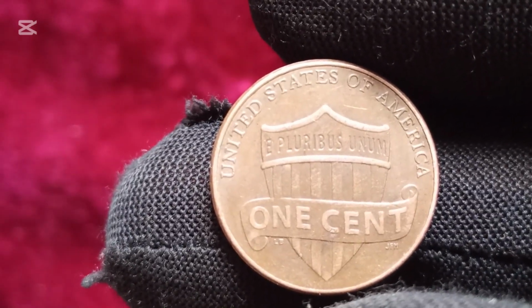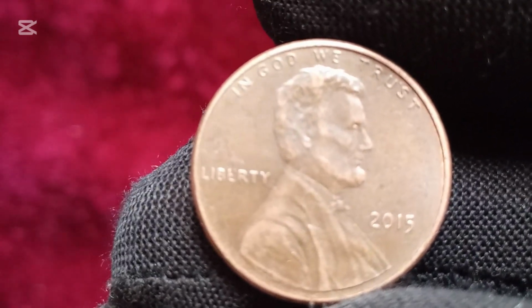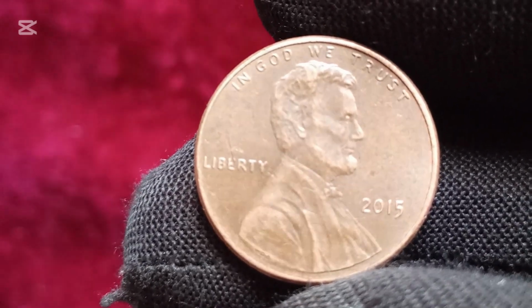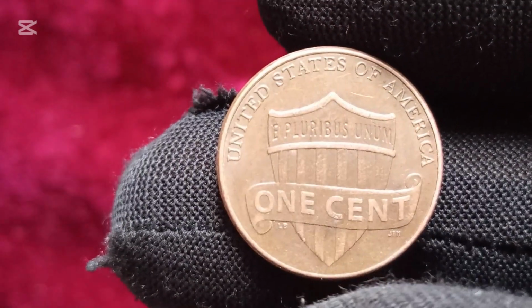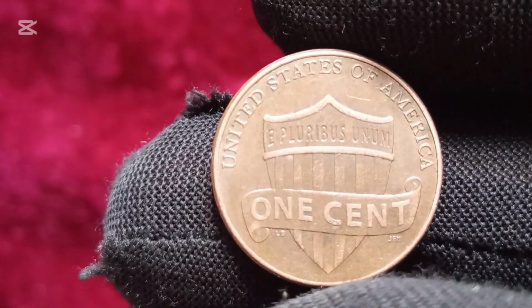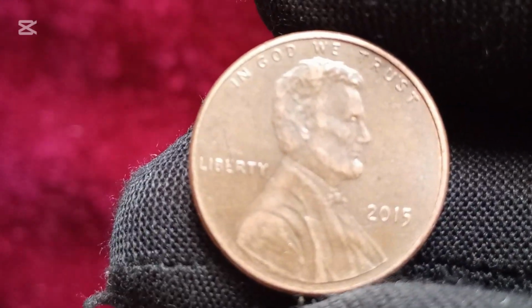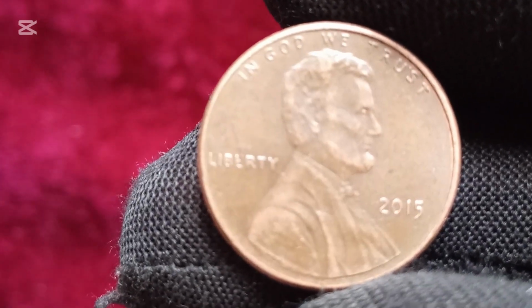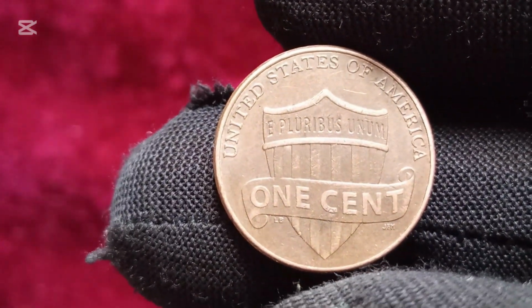While the 2015 Lincoln penny may seem like just another penny at first glance, it's a coin with a lot of potential, both in terms of its historical significance and its market value. Whether you're a seasoned coin collector or just starting out, it's worth keeping an eye out for these pennies, especially those that are in great condition or have minting errors. If you've come across a 2015 Lincoln penny that you think might be worth more than its face value, now is the time to do some research, get it evaluated, and maybe even add it to your collection. Who knows? You could be sitting on a rare treasure worth a lot more than you expected.